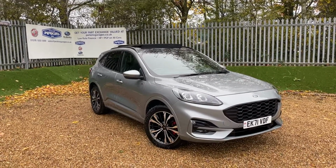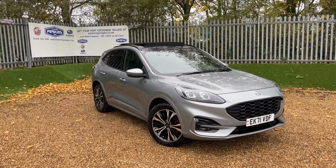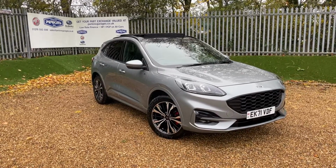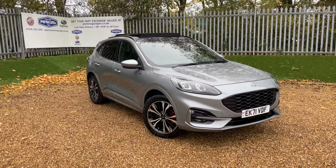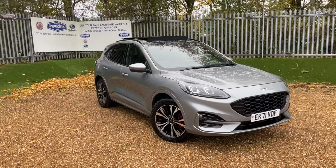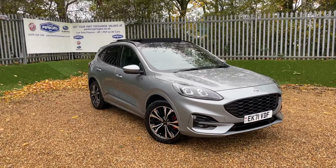No, you're not seeing things, it is another solar silver Ford Kuga ST Line X. We love the first one so much, we thought we'll have two of them. So here we are. It's another plug-in hybrid featuring a 2.5 litre petrol engine at the front, producing 225 PS of power. That 225 PS of power is transmitted through a beautiful automatic gearbox. I mentioned earlier, plug-in hybrid.